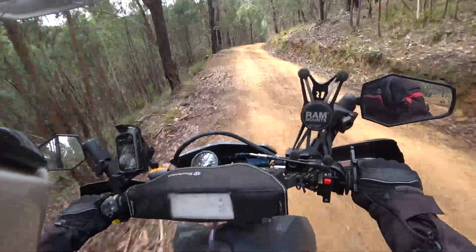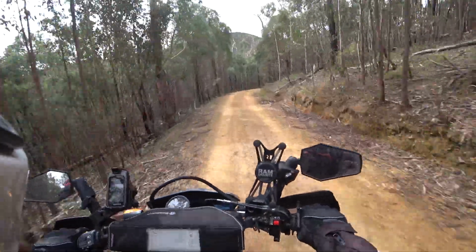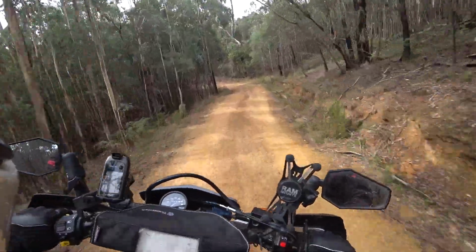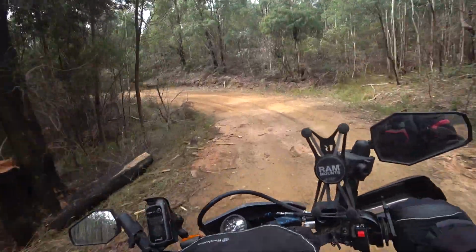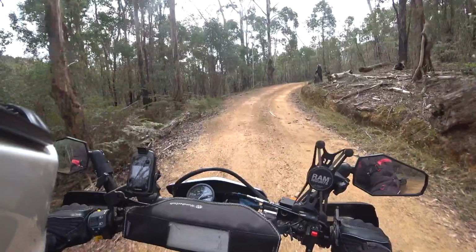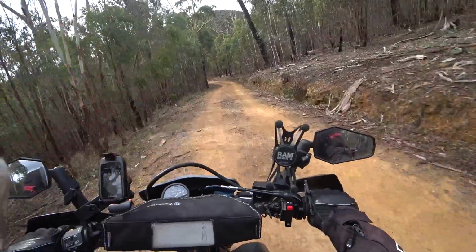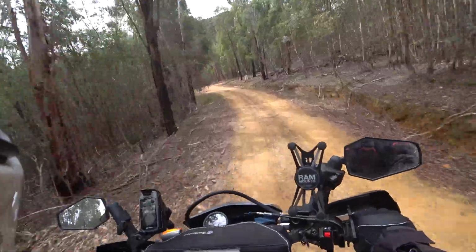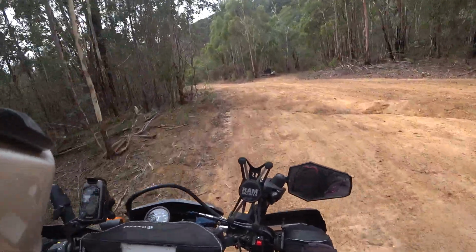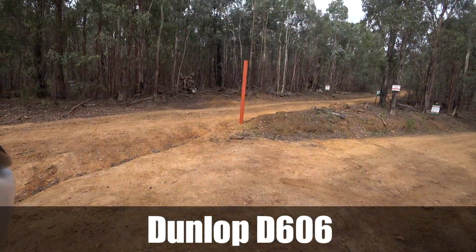Now I've done 3,500k on these MT21s. I do a lot of road miles, so that's not going to be good for the knobby tyres. It wears them down. So I think I'll get about another 1,000 out of the rear, and then it'll need to be replaced. The front's going really well. I think I'll get at least 6,000 out of the front as well, and I'm really happy with the front tyre. It's got great grip, great front tyre. So next time, when I'm replacing the rear, I'll go for a Dunlop D606.